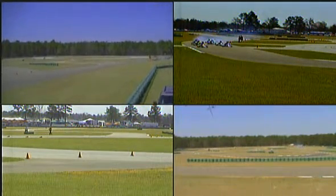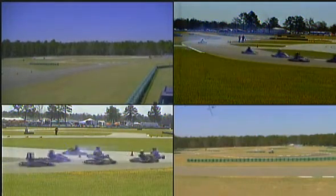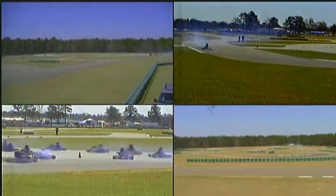Comet Sportsman, need you on grid, please. Bring him up. Comet Sportsman, you're needed on grid. Tag Senior, you're pre-grid.